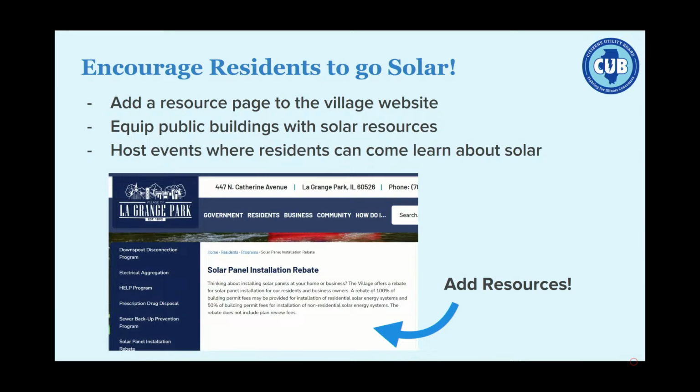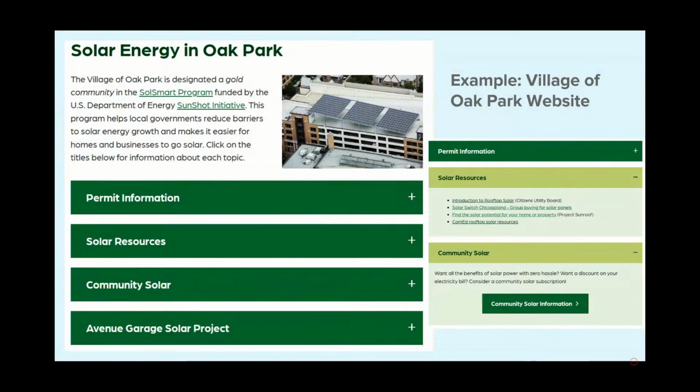I was looking at Oak Park's village website, and they also have a solar page where they have their permitting information and some information about local projects, and then they took that opportunity to put some resources about solar and community solar. So when residents are scrolling around, they can find those resources directly available. I thought that was pretty cool, and something that small governments could consider implementing.